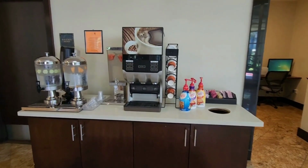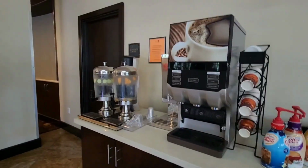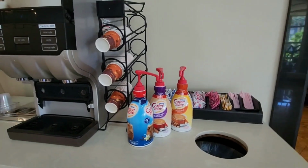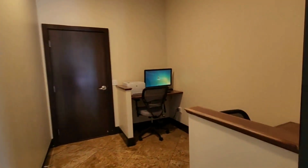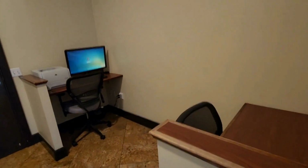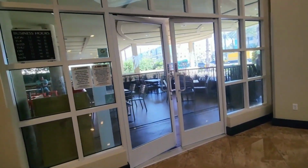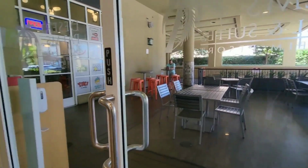All right, here's another great thing to know: they have coffee available all day for hotel guests, also water with fruit in it. And they have creamers out here for you guys too if you're a coffee drinker. I personally am not. Here is their business center. And then out here, they have a little seating area where you can sit outside.